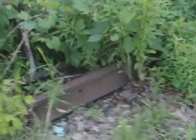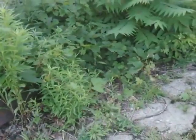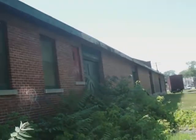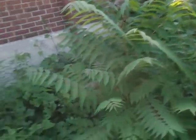They got old rails from when, see, the NFTA technically owns that line, so the NFTA ripped up most of it when they got the railroad, the train depot, but they're working on winning back some of the railroad. Anyway, as you can see, most of it's overgrown.